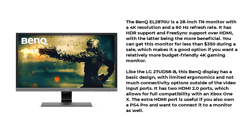5. BenQ EL2870U. The BenQ EL2870U is a 28-inch TN monitor with a 4K resolution and a 60Hz refresh rate. It has HDR support and FreeSync support over HDMI, with the latter being the more beneficial. You can get this monitor for less than $350 during a sale, which makes it a good option if you want a relatively more budget-friendly 4K gaming monitor.